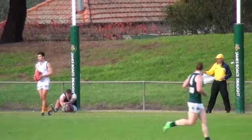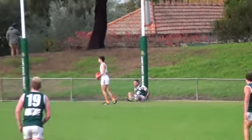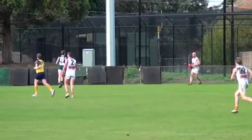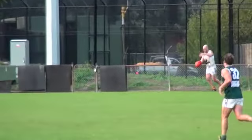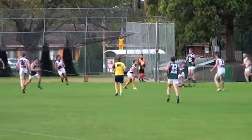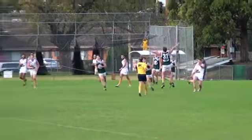Fons Violato about 30 metres out from his defensive goal. He sweeps the handball out to Lorenzini on the back flank. He goes with a left foot kick up to the wing, trying to search for the man in Donaldson, but it wasn't a great kick. So Conlon Gunn will reload from the wing here for Greensborough.